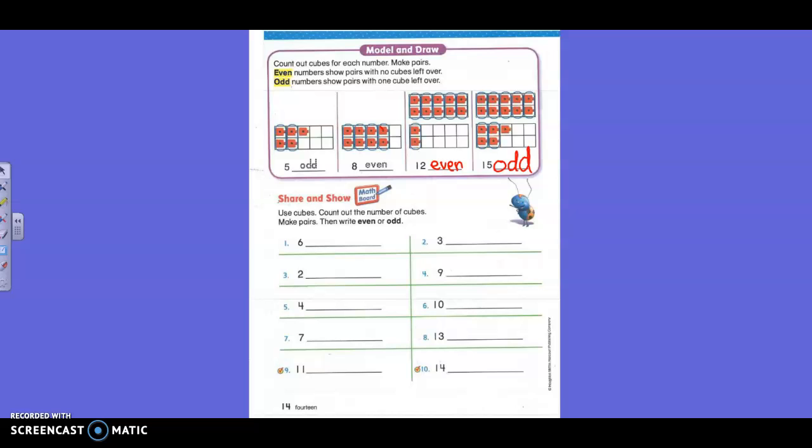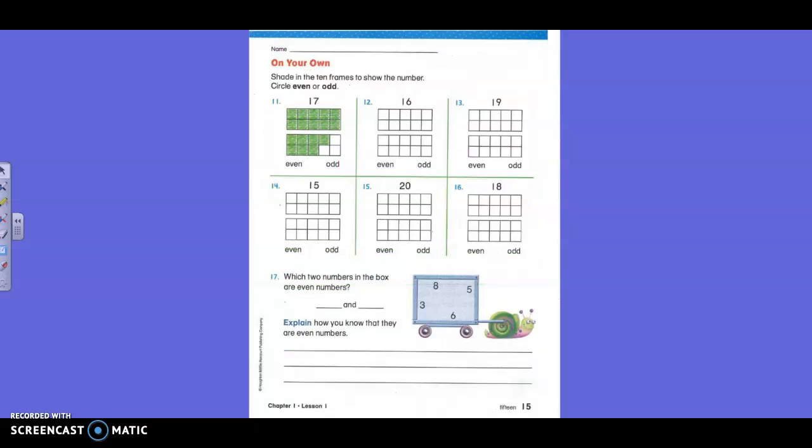Now you're doing share and show with a partner. You are getting your cubes and making 6 with your cubes and seeing if they have pairs. If they have pairs, it's an even number. If they have 1 left over, it's an odd number. You are writing even or odd on the card. I'm doing that.